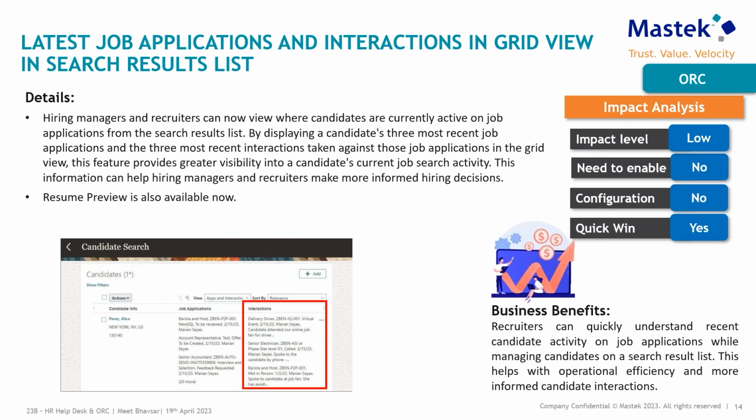This is one of my star features, I would say, that has been released by Oracle: the latest job applications and interactions are now available in the grid view, as well as in the search results list. So hiring managers and recruiters can now view where candidates are currently active on job applications from those search result lists by displaying the 3 most recent job applications that they've had. Earlier, you had to go to the candidate's profile and have a look at it, but now you can get that information for the 3 latest job applications that they have in the grid view itself.